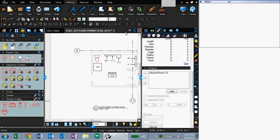So in addition to resizing individual markups, all the group markups, I can also make those resized proportionally as well, regardless of the scale setting. Now all of the custom tools that have been created can be reused no matter what size the next drawing may be.